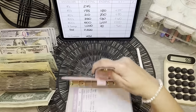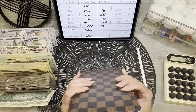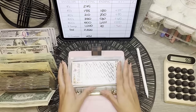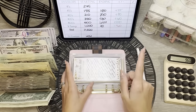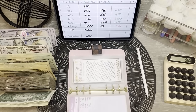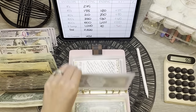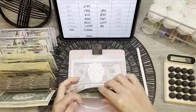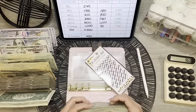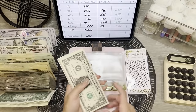All right. So let's see what we are ending. Oh my God, that is so much skinnier. What am I doing? Hold the phone. We need to count this $1 bill savings challenge. All right, so last month we ended with 275. Let's see what we ended this month with in our $1 bill savings challenge. This is so exciting, you guys.